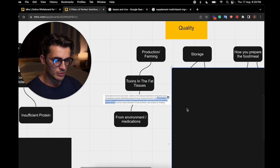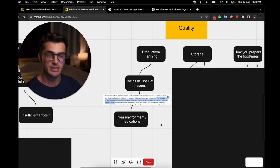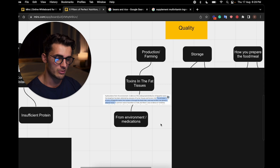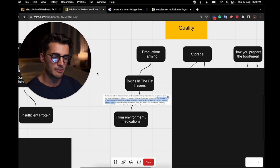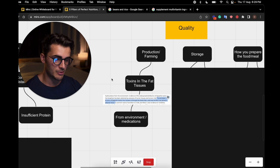The first thing that I would look at. Now, I'm not going to talk about organic labels because those things are a bit more obvious. Let's go somewhere that you might not have been considering before. All animals, in terms of animal products, all animals store toxins in the fat tissue. And so when you're consuming an animal product, that can include dairy, fish, and of course any kind of mammal, red meats and things like that, chickens, etc. All animals store toxins in the fat tissue.